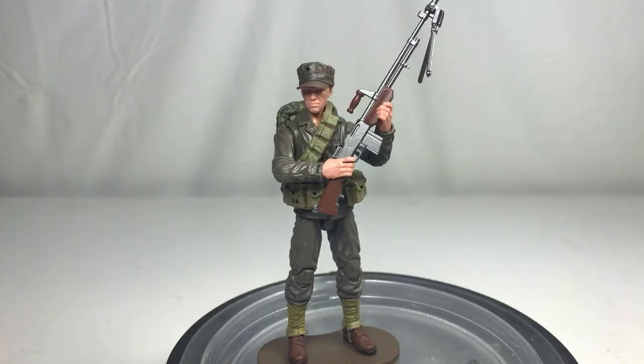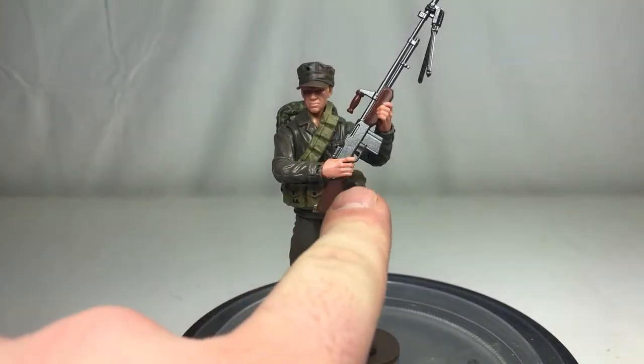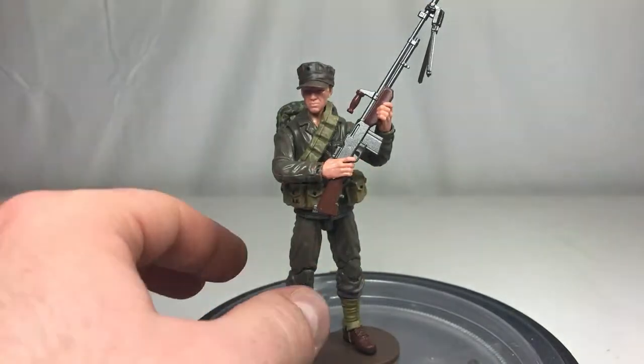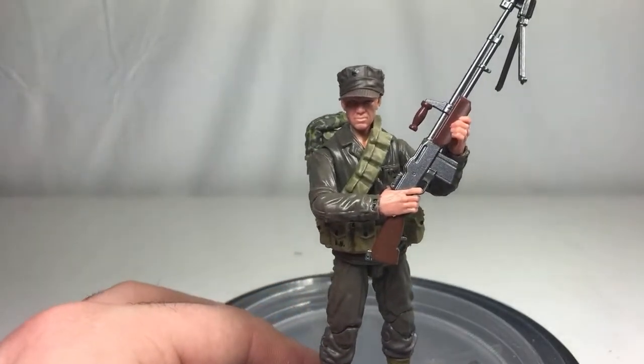Finger looks like it's going to break. Nah, that's rubber. All these fingers are rubbery plastic that's not going to snap off. If this was a hard plastic, I wouldn't even have tried that. But this is all rubbery plastic. It's not going to break.